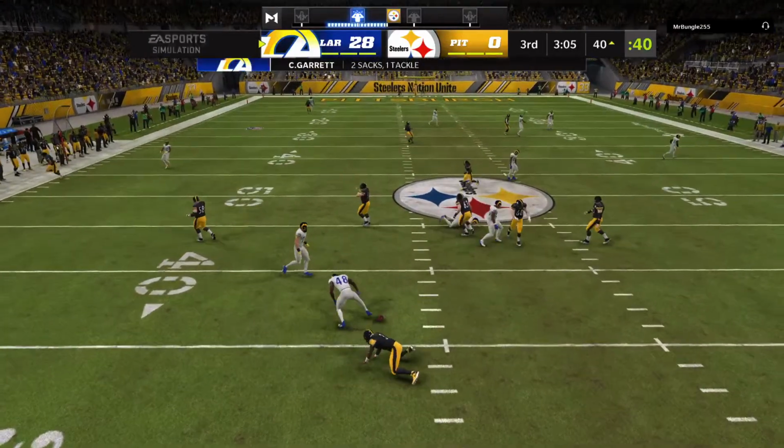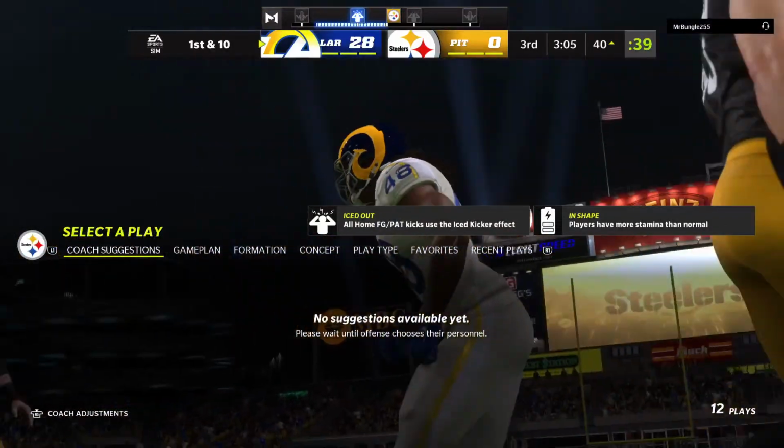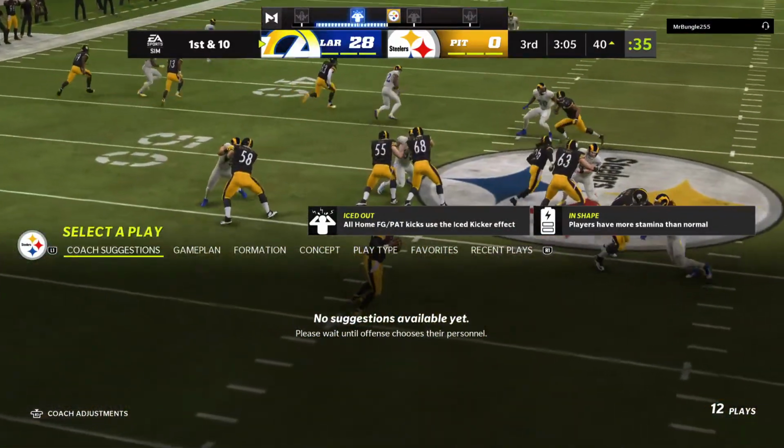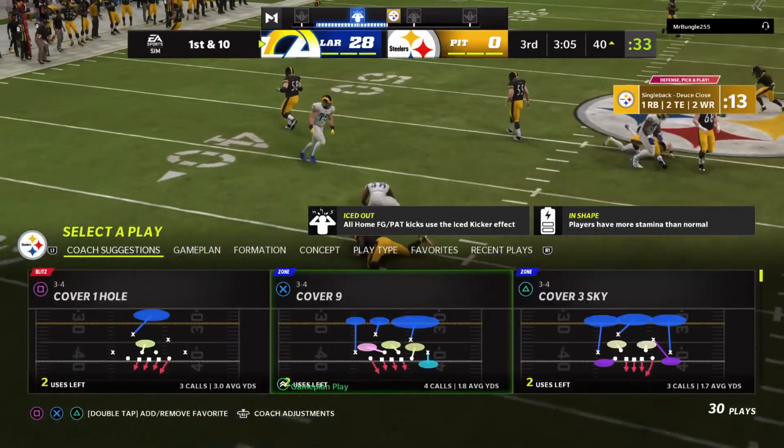And he's brought down. Can't do anything with a football. It's a sack and a turnover on downs. So certainly an interesting call there to go for it. And the Rams get the football in outstanding field position.